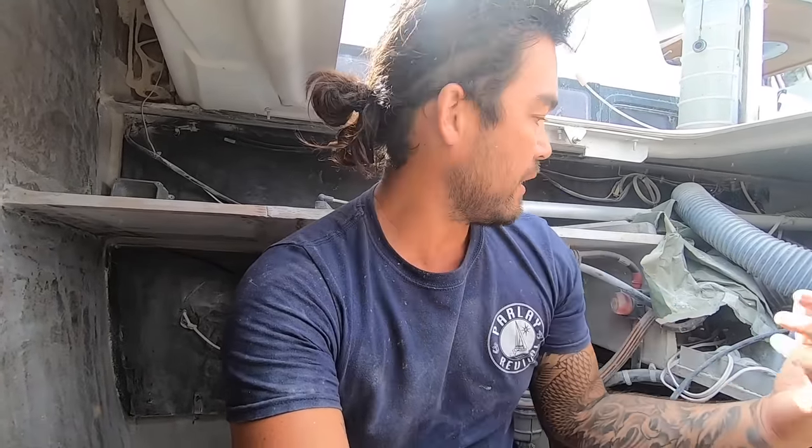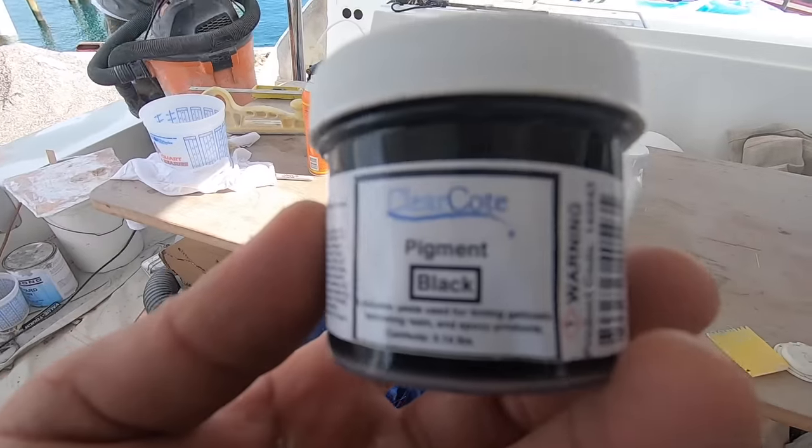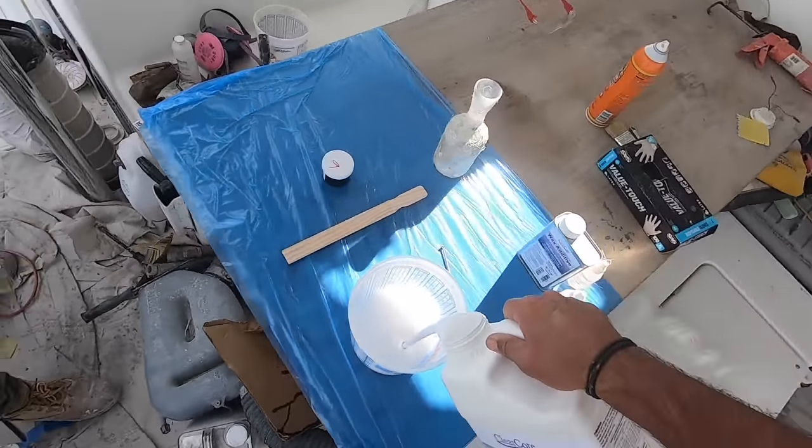The gel coat that's already inside here is just a slight gray color. So I went and got just a little bit of black pigment. We're gonna put that in with the white gel coat. Oh, dusty. Oh, just got windy and it blew fiberglass everywhere. Then I can get this engine in. So that's what we're doing.